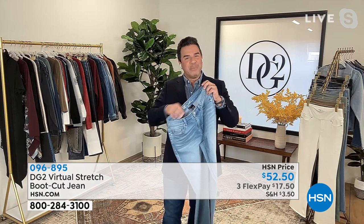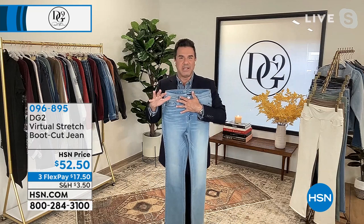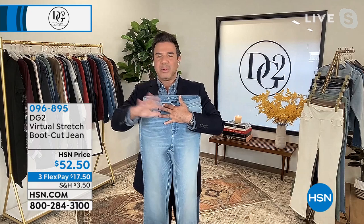And what I love about this is it's the best silhouette to balance any curve. If you're curvy in your hips or your backside, maybe your tummy is a little bit round, the boot cut is a gorgeous way to balance you from waist to hem. And everyone loves the virtual stretch.